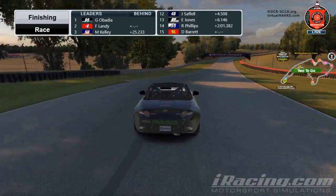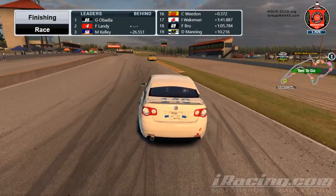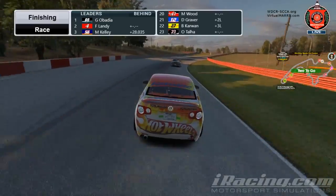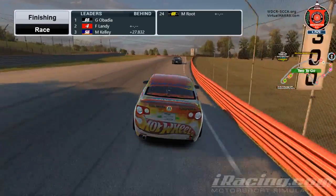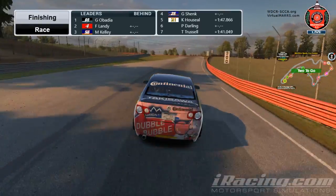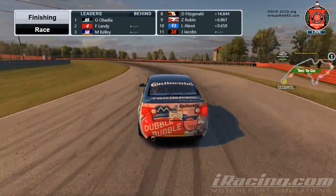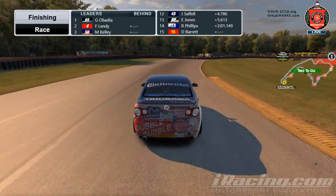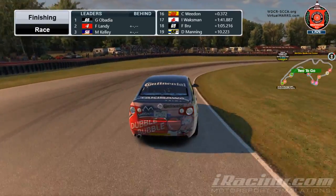Zach Rubin, by the way, third place in those Miatas. Travis Trussell first in the Volkswagen. Dave Fitzgerald's going to take second. Looks like Louis Alessi, who's right behind Zach, our third place Miata, is going to take third. And James is going to take fourth. Don't see much changing with that anytime soon. Go ahead and watch these guys finish out.